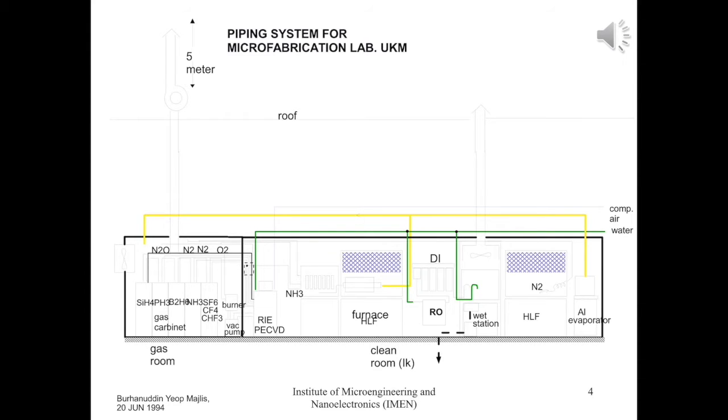So you can see the chimney or the piping, or the cross section of the lab. Even though this is not what we have at the moment, a little bit is still relevant, for example the gas system and also the piping, for you to understand how clean rooms were built.